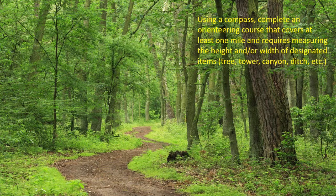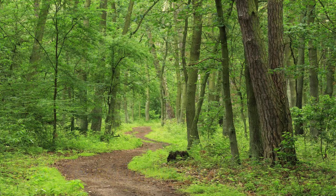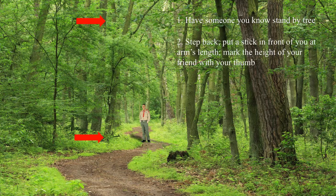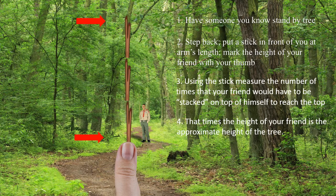Using a compass, complete an orienteering course, measuring the height of designated items. The stick measuring method. Have someone whose height you know stand by a tree. Step back and put a stick in front of you at arm's length. Mark the height with your thumb. Count the number of times that space is repeated until you reach the top of the tree. Multiply that times the height of your friend. That is how tall the tree is.